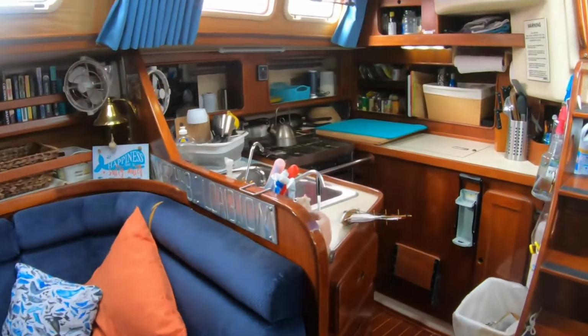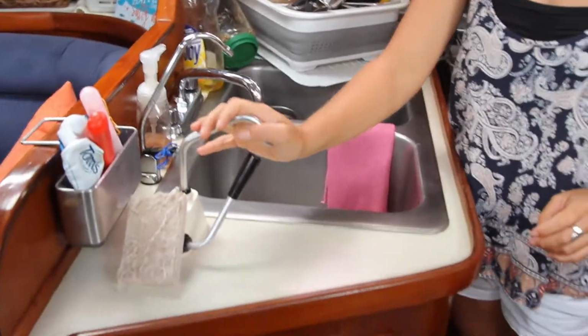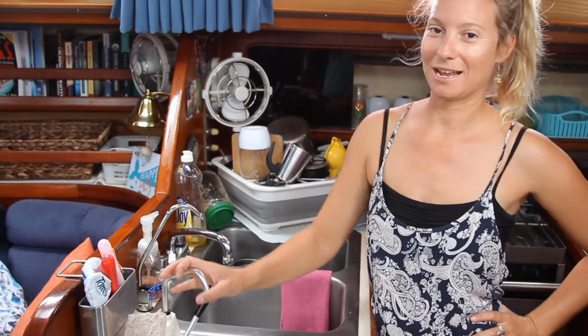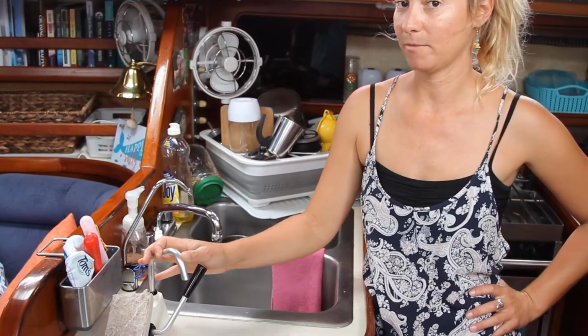Companionway, which leads straight into the galley. So this is the kitchen sink. This is where the magic happens. Not really. This is our manual pump in case our water pump fails, so that we can actually manually access our water. And it wasn't working initially, and Beef managed to get that sorted.